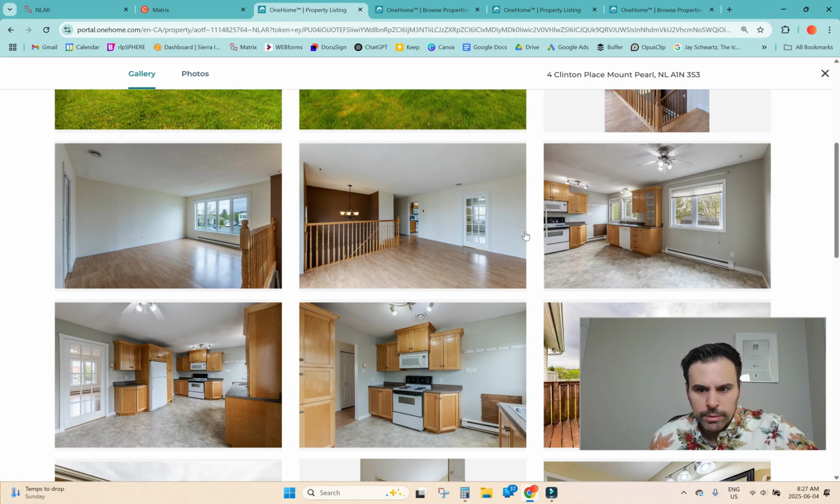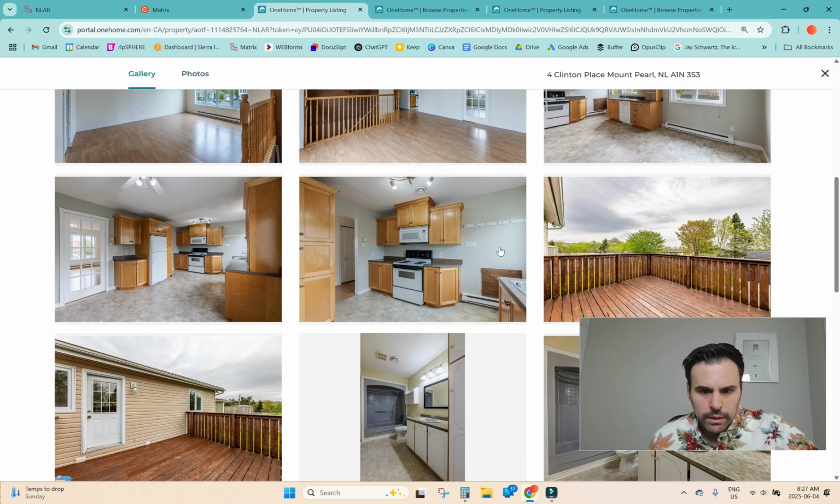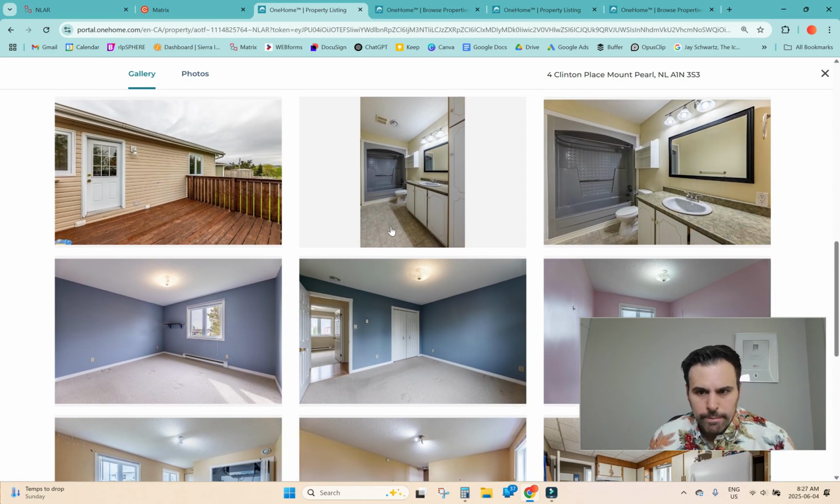Standard split entry. Come up here. Then you got your dining and kitchen. Looks okay. You know, not super modern, but it looks fine. Back deck looks all right. Yeah, the bathroom is an interesting choice in cabinets, and I've never seen a bathtub insert that color. I don't think many people want that. It just makes it feel darker and smaller while you're in it, but it is unique.